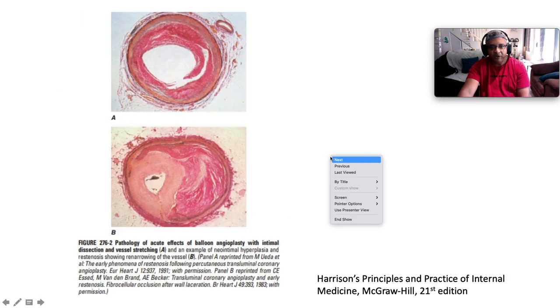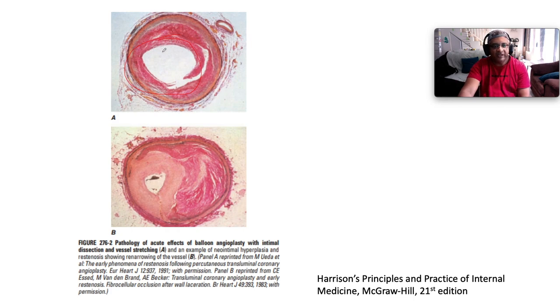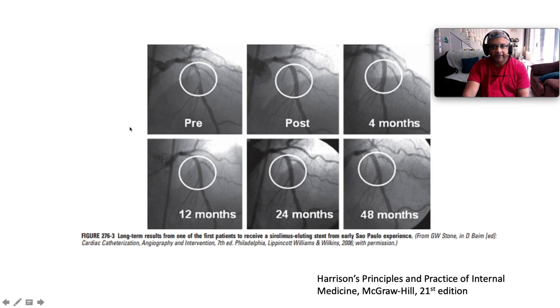Here we're looking at the pathobiology of acute effects of balloon angioplasty with intimal dissection and vessel stretching. So A here is an example of neo-intimal hyperplasia and restenosis, showing re-narrowing of the vessel, and here there's re-narrowing, and this is basically what we see under fluoroscopic guidance when we are doing the stenting procedure.